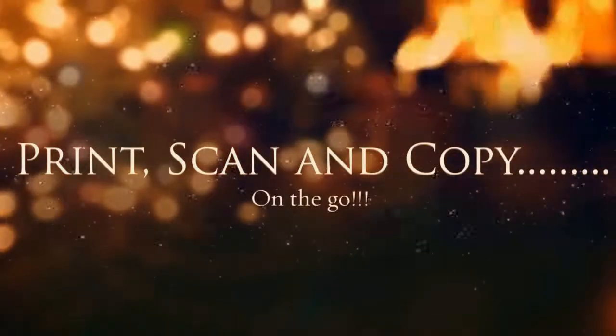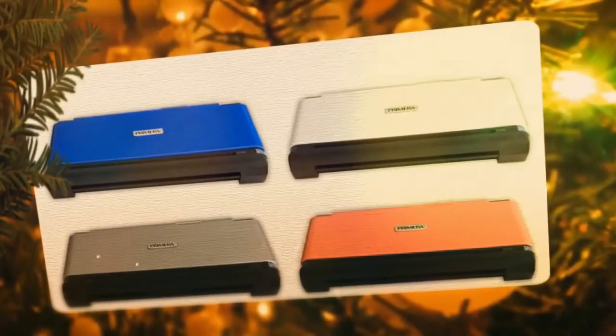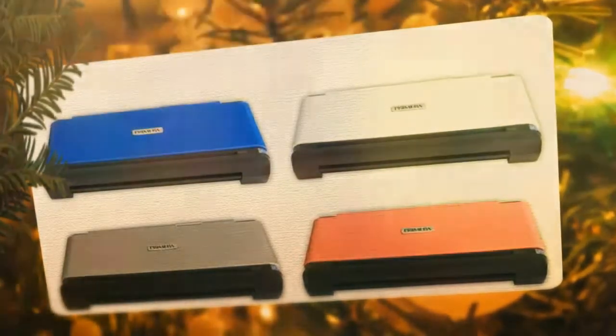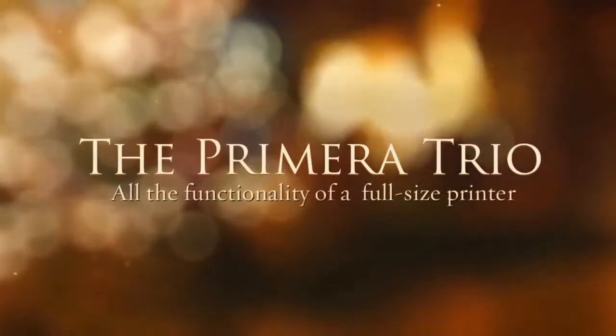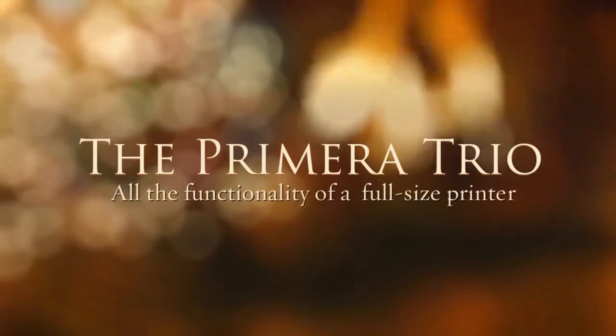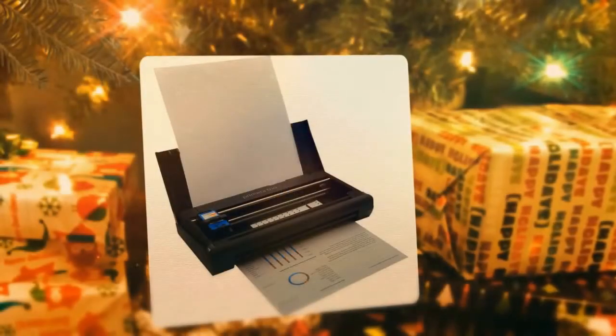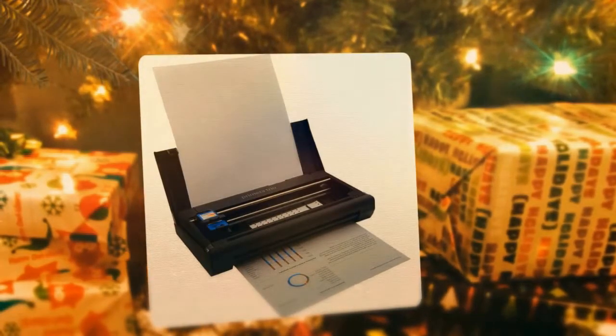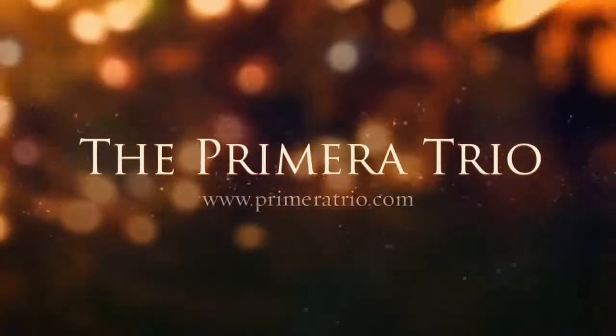If you want to step out of the box just a little, snap on an optional blue, pink, white, or silver cover to add your own personal touch. The Primera Trio is our choice for an ultimate gift this holiday season. For further information, visit them online at PrimeraTrio.com.